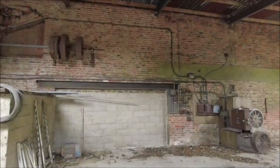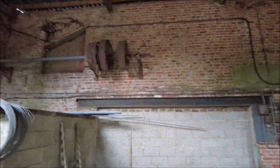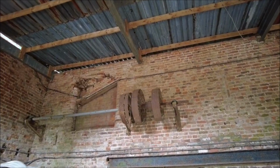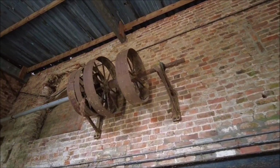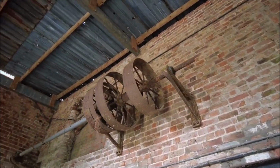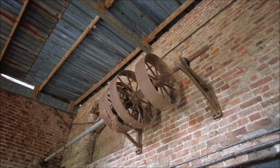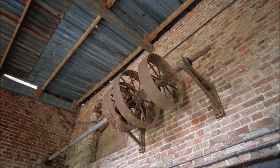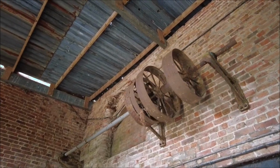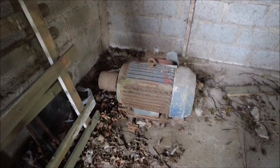I suspect this is the old mill for the farm. Now if we look up there, these are cast iron flywheels of some description that would have had a belt round them at one time, probably driven by water from the pond where we just were. Later in life it would have been converted into mechanical, electrical use, and we've got a generator down here on the floor still.